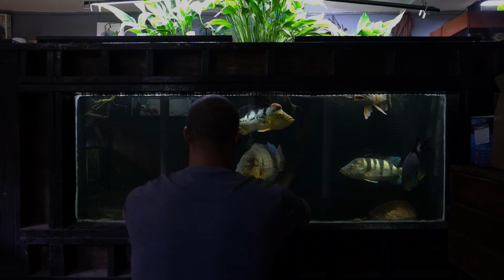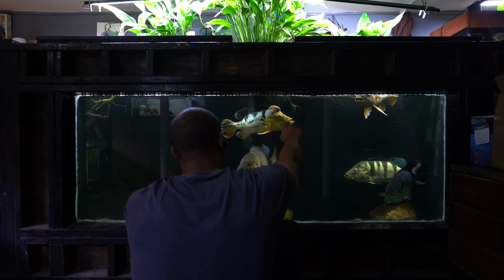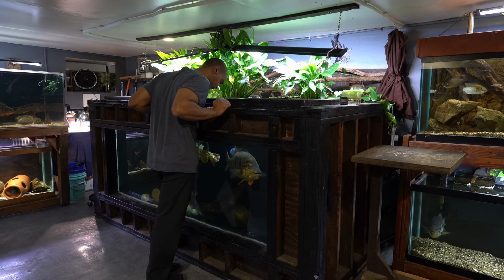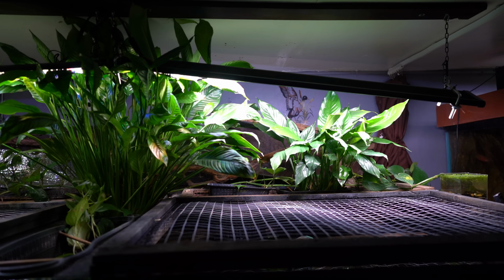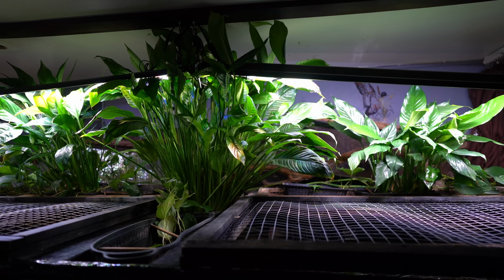This is my biggest tank, my DIY 880 gallon aquarium. The tank holds over 900 gallons of water, but I figure with all the rocks and driftwood displacing water, we're probably left with somewhere around 880 gallons. This tank features a canopy of plants above the tank that help absorb nitrates that the fish produce.